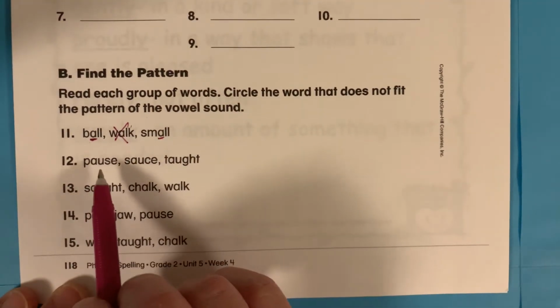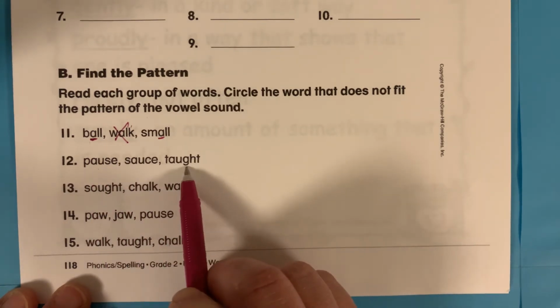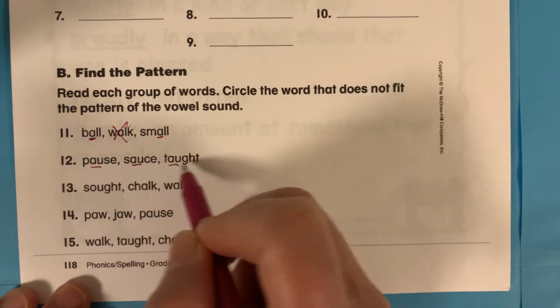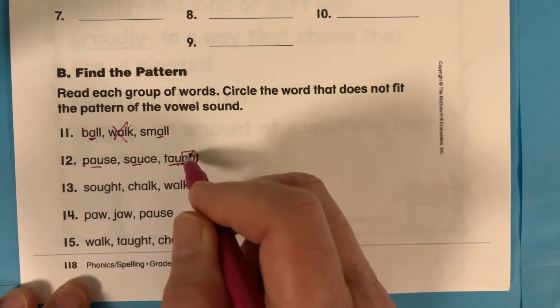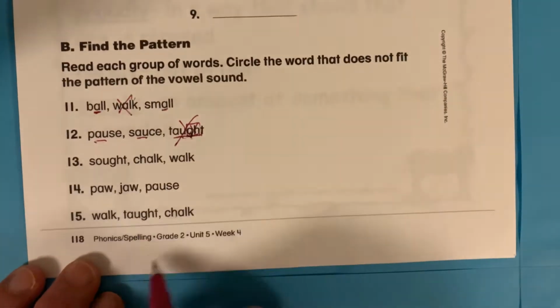You're going to look at the next one, pause, sauce, and tot. So even though they all have AU, this one has AUGH, and the G and H don't talk. And so this is different than these. So continue doing these the same way.